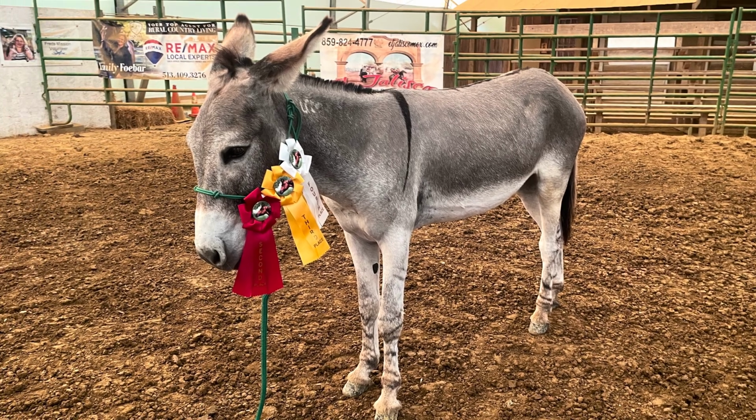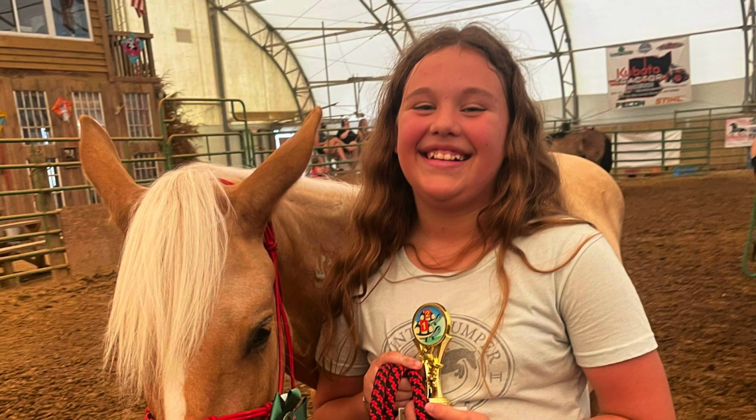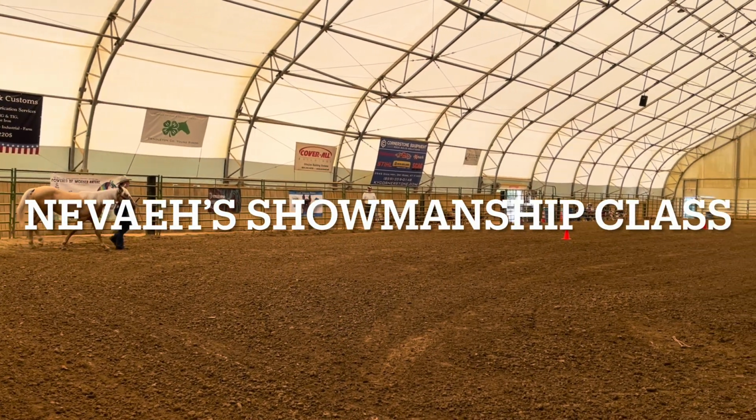And here is Nevaeh and Cece's trophy award that she worked so hard for. She was so proud of the turtle award. It was very cute. So then next was Nevaeh's showmanship class.